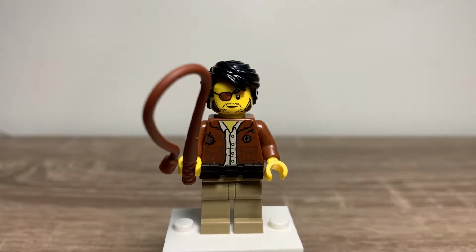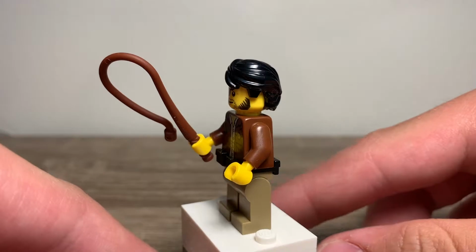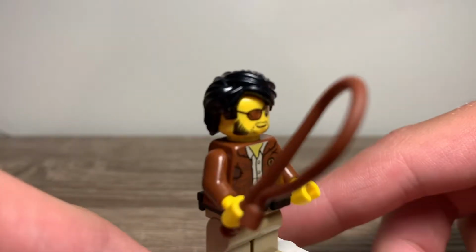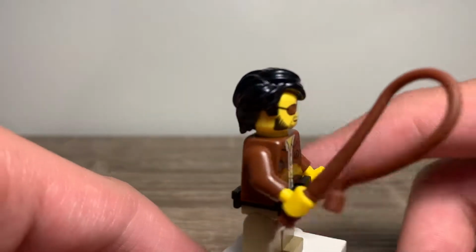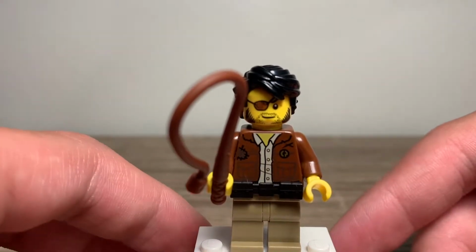So for the first minifigure in the LEGO Ninjago accessory pack, we have Clutch Powers. And yes, this is an official LEGO Clutch Powers. LEGO even calls it Clutch Powers. And this is the first time we've ever gotten Clutch Powers. And this is such an awesome minifigure to get. It's such an iconic minifigure as well.